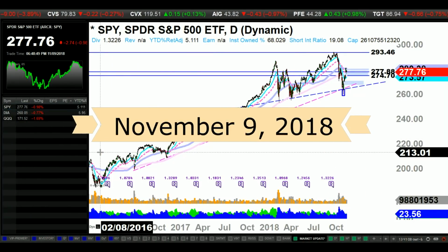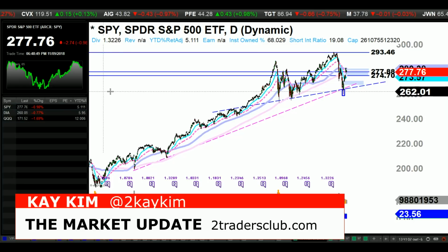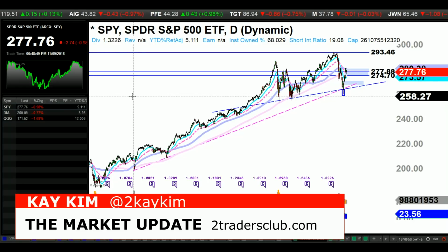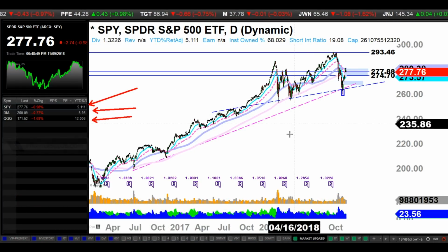We did see some constructive move from the bulls. And we'll talk about some of the levels today. Let's keep it simple and succinct as much as I can. Here, Spider, Diamond, and the Qs, and we'll call it a day.